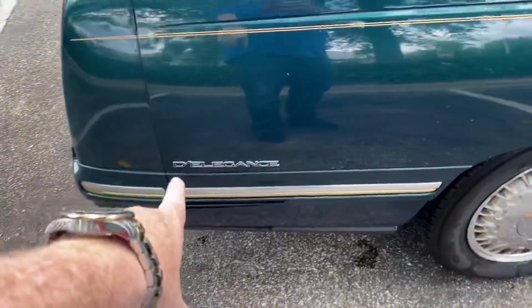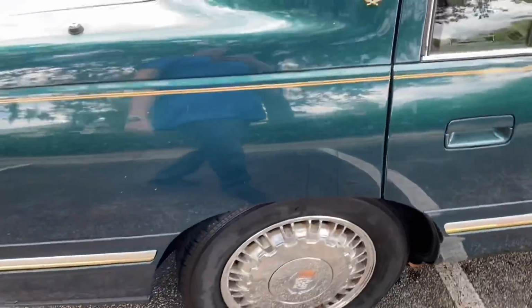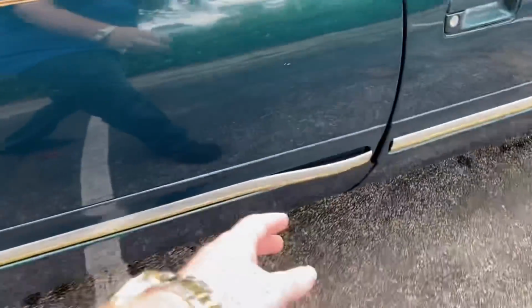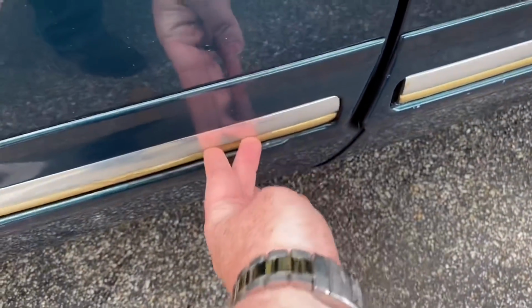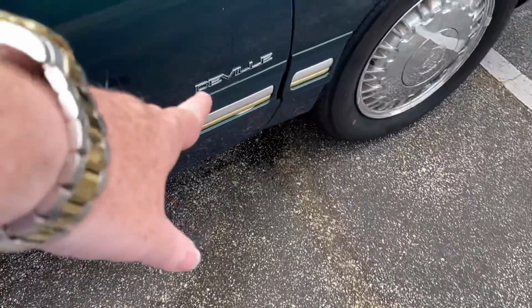It's a D'Elegance, right? With the gold badging. Stuff like this, I can hot glue gun. Like, I can put this back in, right? Hot glue gun that down and we're good to go. Nothing major, right? This is DeVille.